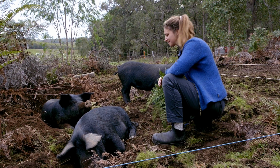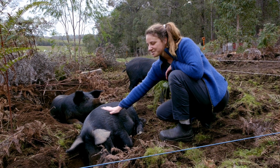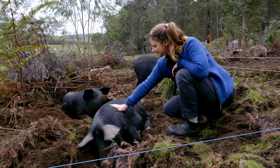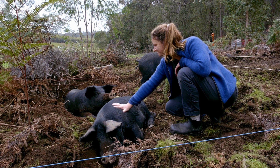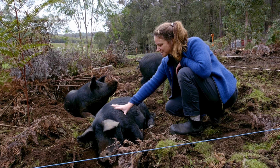You're having a moment with the pigs? I'm having a moment with the pigs. This one's my favourite. She likes me patting her. You're the Diane Fossey of swine. Giving her a little massage in the shoulder.